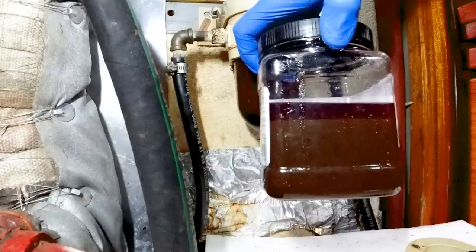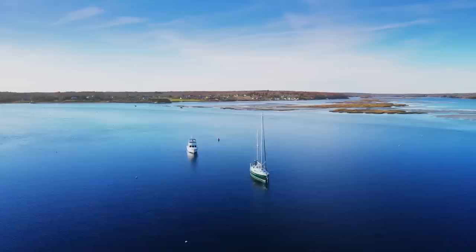Check this out, the diesel fuel settled after about 30 minutes, and you can see there's about half an inch of nice pure diesel at the top, and the rest of it's kind of sludgy sediment beneath that. So pretty shocking to think about how much work that poor little Raycor is doing.